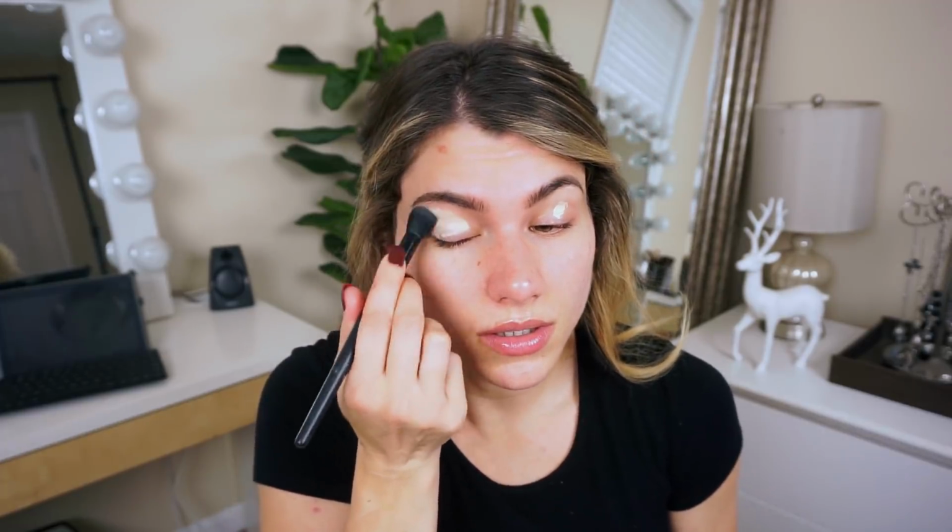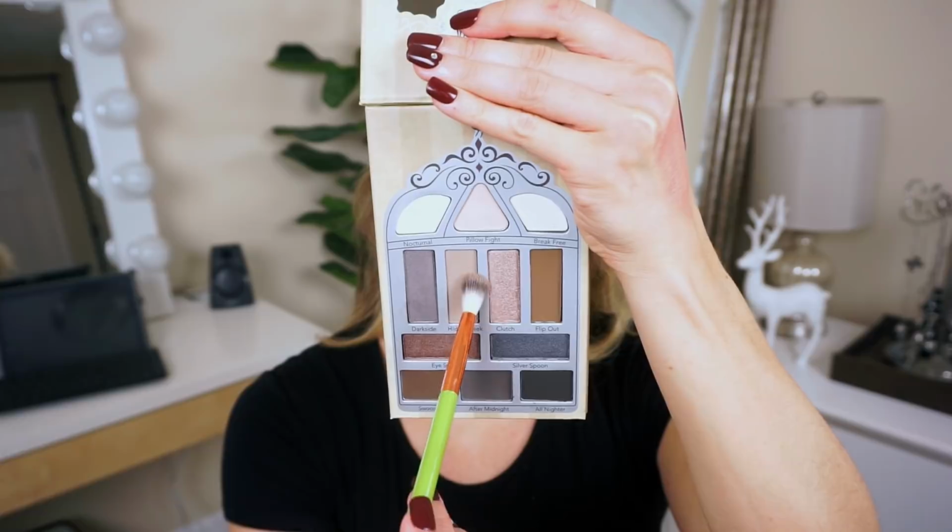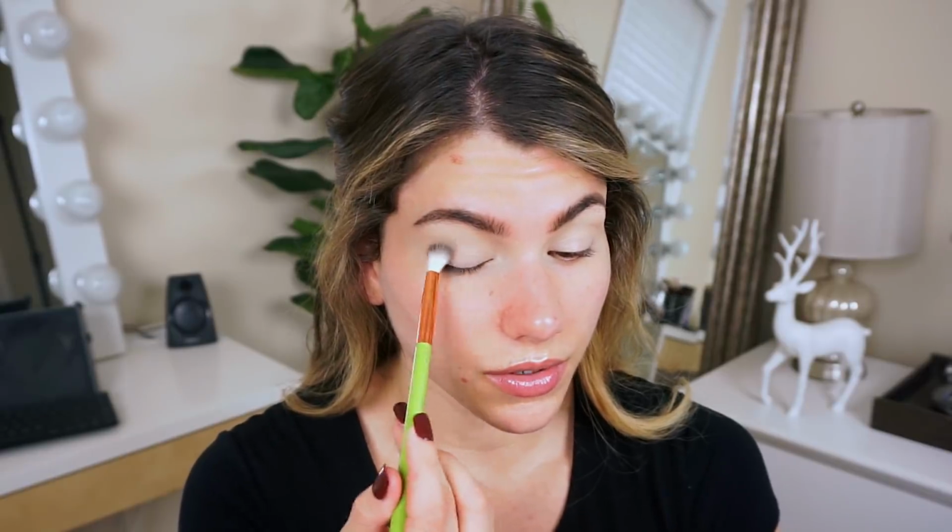I've been using Tarte Shape Tape. We're just gonna put a little bit of that, blend it out with a brush. So going now into Hide and Seek right here, working it through the inner to outer corner. This brush is incredibly soft. I think I'm not gonna lay down as much of that as I was going to.